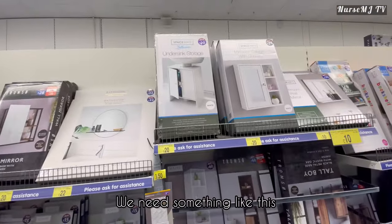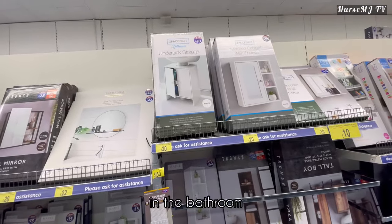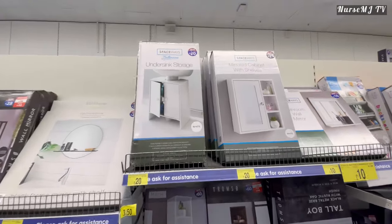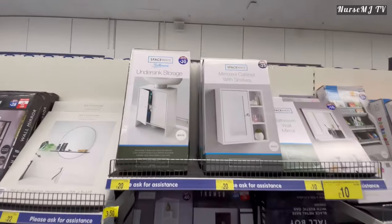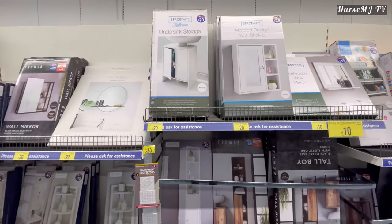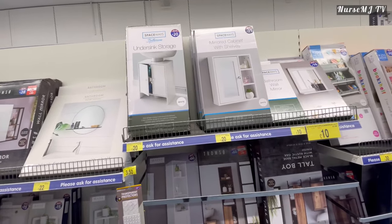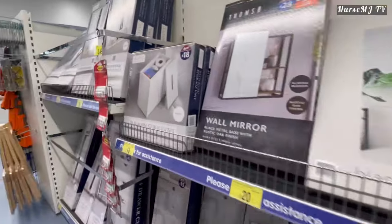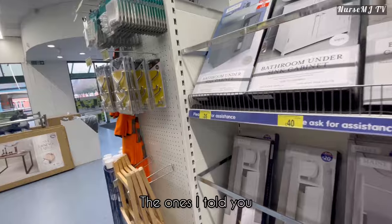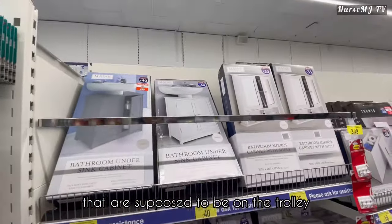We need something like this in the bathroom. That's on the top. This is under. For that thing to put all that things now, the ones that I told you that are supposed to be on the trolley.